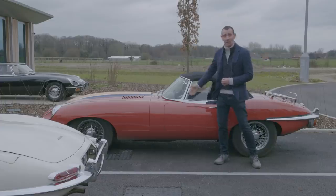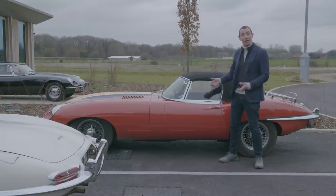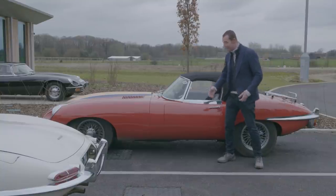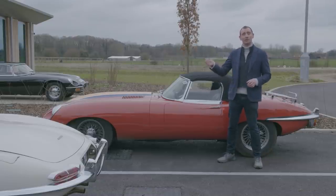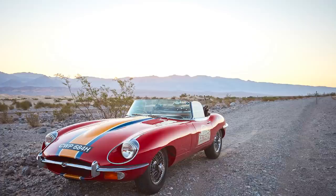Now, this car I'm standing in front of here, obviously an E-type, means quite a lot to my brother and me because it's a car which our father restored for our mother probably about 40 years ago. And it's one of those cars that's always going to be in the family. And it's done a few big adventures. This one, Giles and I took a couple of years ago across North America, where we started in upstate New York, drove down the Appalachians to Charleston on the East Coast, and then back across through Alabama. We did all the Memphis bit.